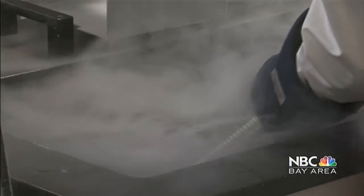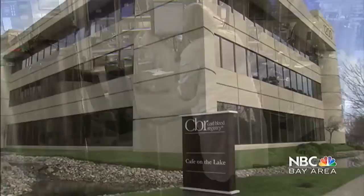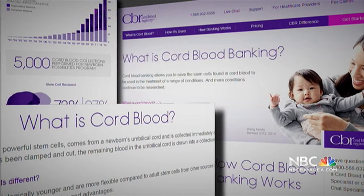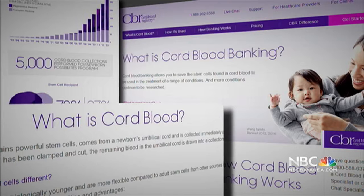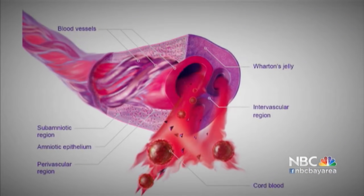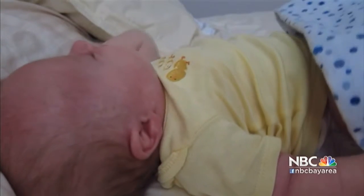CEO Jeff Krause takes pride in CBR's research and its top spot in a $4 billion global industry. We've been in business for over 20 years. The company's website and brochures tout the many benefits of storing your child's cord blood. But what they don't emphasize is the actual number of children who have been treated with their own stem cells from cord blood. We've had 100 families benefit from using the stem cells in their current applications. That's 100 families out of the more than 500,000 units that you have banked.